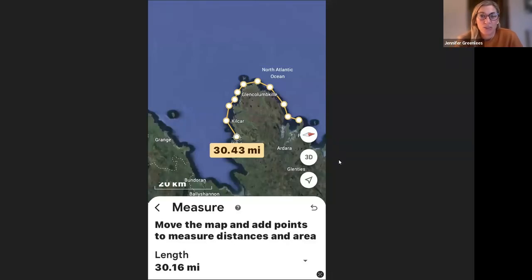So this was one of my favorite paddles of the whole trip round Ireland. So West Donegal, and over here we're heading to, this is Sligo to the left, and this is the last part of Donegal here on the right. And this is the distance I wanted to do.